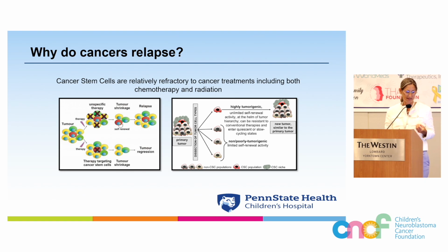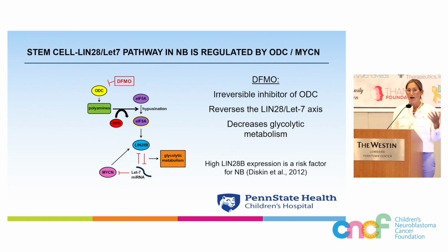And so they can stay hidden. When you're giving the chemotherapy, all of the other cells are being killed. The stem cell can remain and cause that relapse. If we can use a therapy that targets the stem cells, it's actually been shown that tumors can then shrink and resolve on their own. So how do we target these cancer stem cells?